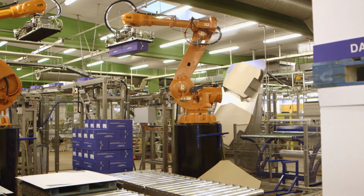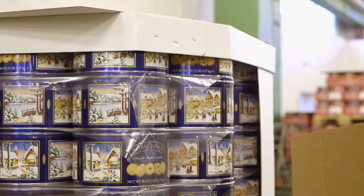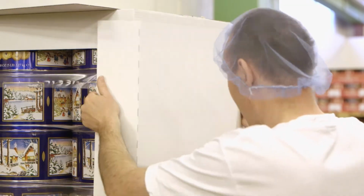We are selling more than 40 million tins every year. We are exporting those products to more than 80 countries throughout the world, and we've been able to build very strong businesses on our brands Kjelsens and Royal Dansk in many parts of the world, but especially in North America and Asia.